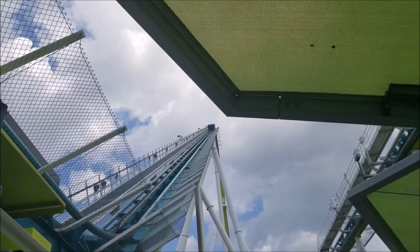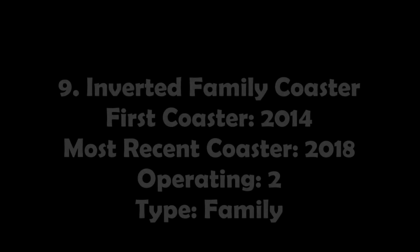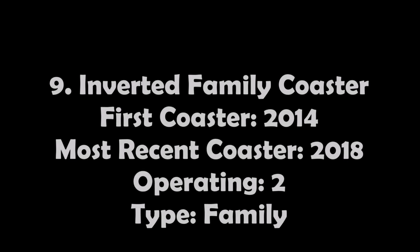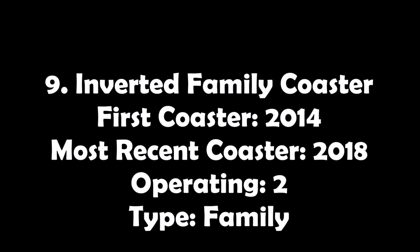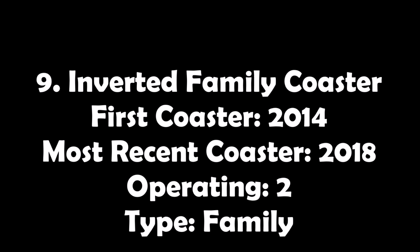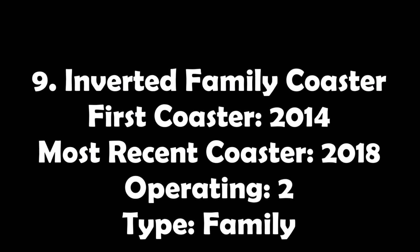Coming at number 9 is B&M's Family Coaster. Now, there are currently only 2 in operation, and they're pretty solid. They're similar to the Flying Ace Aerial Chase models or the Vekoma Suspended Coaster models, and they seem like solid rides. And I'm not going to talk about this too much just because it's a family coaster and it's inverted.